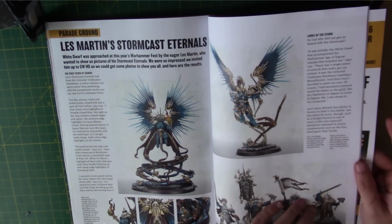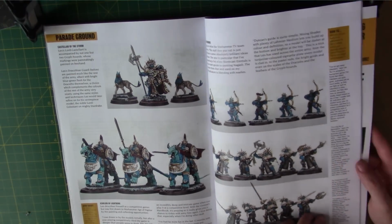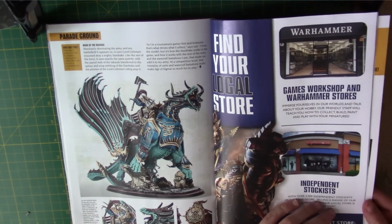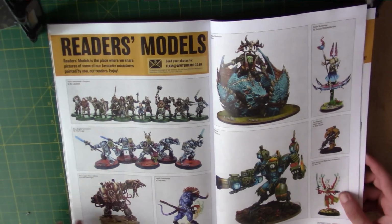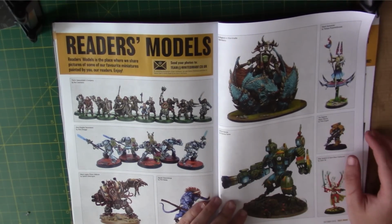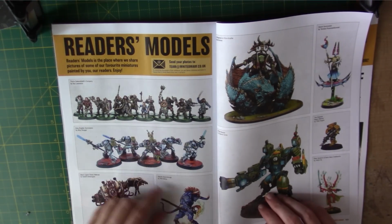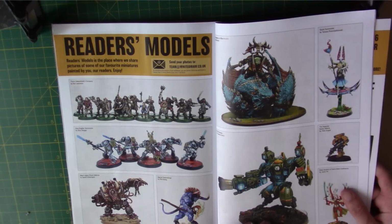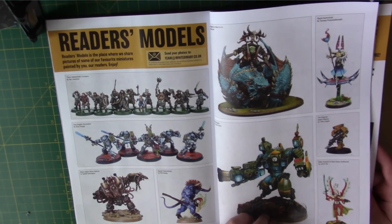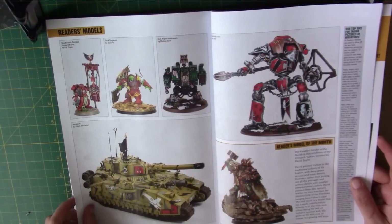So in the Parade Ground we're looking at a Stormcast Eternals army. Really beautiful blue and gold army. And then we have Readers' Models, and that Riptide just stands straight out. Really nice. I love the bases on the Hobbit miniatures as well. Yeah, the standard of miniatures that people send in is just incredible. So hats off to anyone who has their work featured in White Dwarf, because it's beautiful stuff.